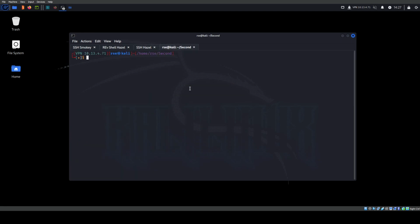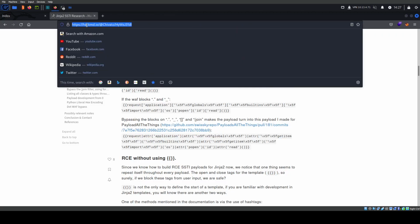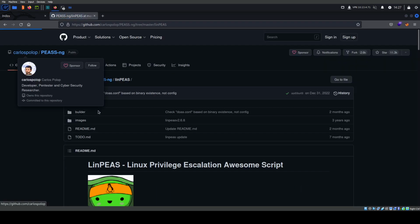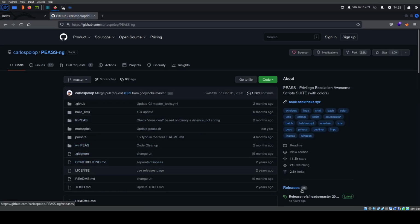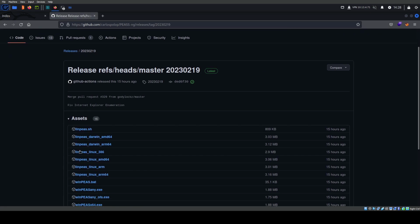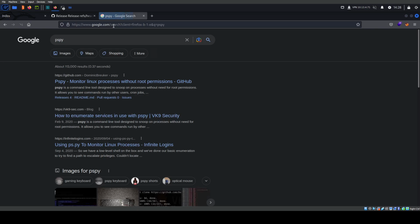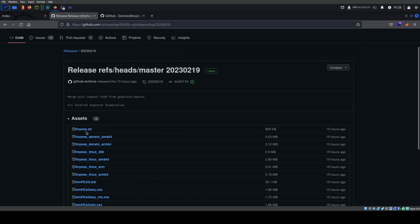There's a tool called Linpeas. This is a hard machine, so I'm assuming you're familiar with Linpeas, but I want to show it anyway. Go to PEASS, go to Releases by Carlos Polop. You download the Linpeas script, and you get pspy by Dominic Breuker. This is to listen to processes, and it helps with cron jobs. And Linpeas is to enumerate the machine. So I'm actually going to use both.